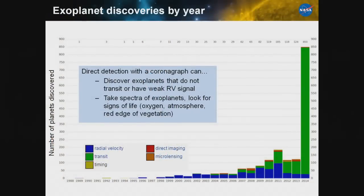So exoplanet science has really taken off over the last couple decades. This is a chart of the planets that have been discovered on a yearly basis over the last couple years, and you can see there's been an exponential increase. The majority of these are attributed to the indirect detection techniques, for the most part, transit and radial velocity. And these techniques are great for finding certain kinds of planets, but there are inherently some planets that are not capable of being found with these techniques. So that's where direct detection can somewhat help out.